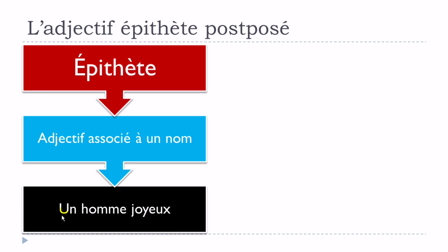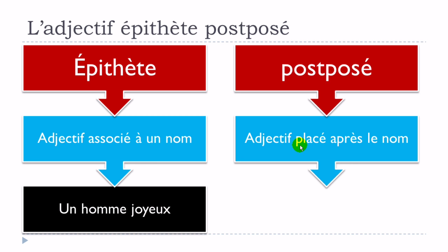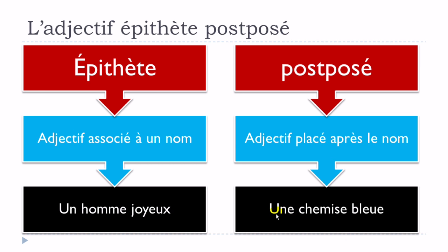Un homme joyeux. Okay, so you've got a man and then joyeux, joyful. So this adjective is coming right after your noun. You don't have any verb, you don't have anything between the two of them, so it's what we call an adjective epithet. And the second thing that we should clarify is postposé. When we talk about postposé, we talk about an adjective that will be placed after the noun. Like in this example here, une chemise bleue. Okay, so bleue here is coming after your noun, so it's what we call postposé.